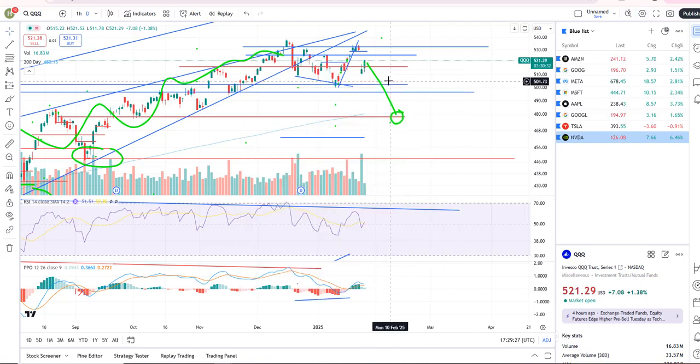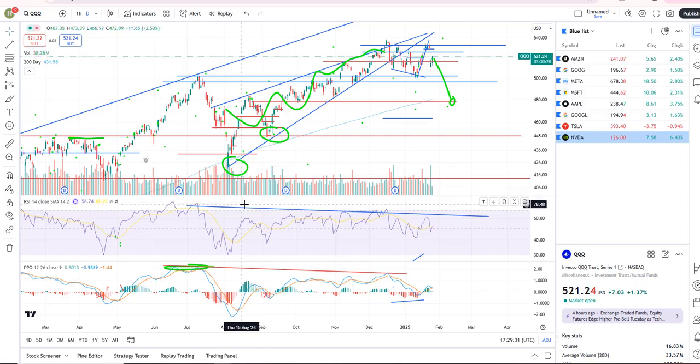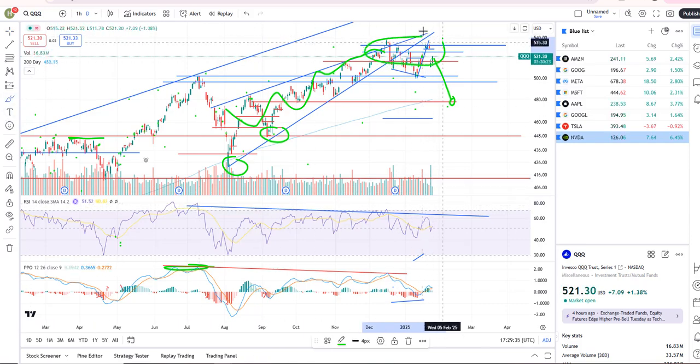And that's really it for the triple Qs. The negative divergence is still intact. We're just coming off of a large divergent high right here. So in general, I think we are headed lower in the tech sector.